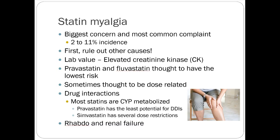All right, myalgia being our biggest concern and most common complaint. It's a 2 to 11% incidence. We want to rule out any other causes immediately. So if somebody's got some sort of musculoskeletal thing going on, we want to make sure we get that ruled out. Lab value, elevated serum creatine kinase is going to be the primary biomarker here. The drugs that have the lowest risk are thought to be pravastatin and fluvastatin, being 2 of the lower potency statins out there. Sometimes this is thought to be dose related, so decreasing dose might help with that.